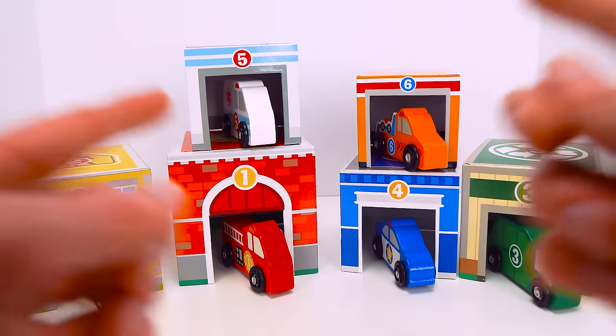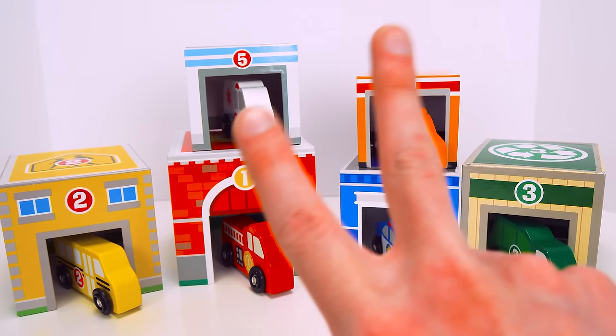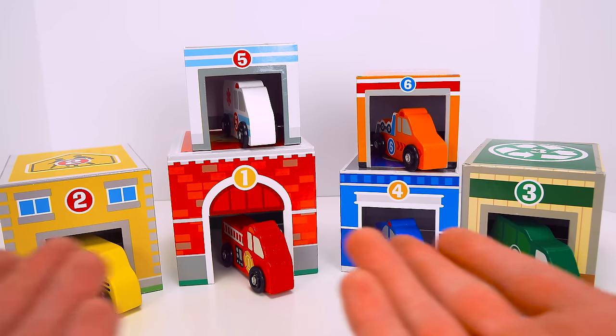I have a super special question for you guys that were paying attention. Two of the cars were switched on the truck at the beginning. Do you know which two they were?